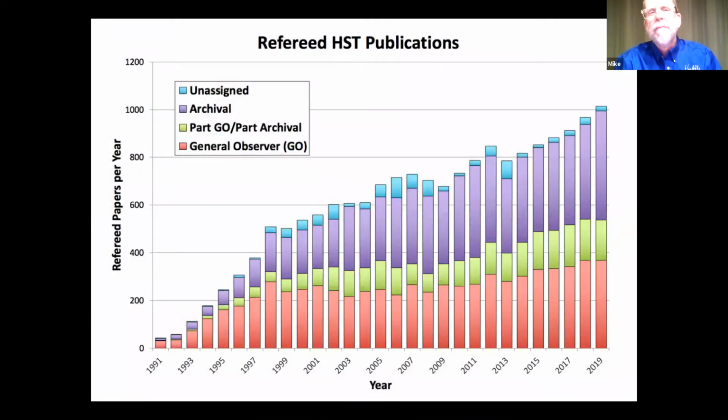But now, Hubble is about the science. In fact, I noticed someone had asked in the chat, I think it was Glenn, how long is NASA going to be funding Hubble? NASA has said that they'll keep funding Hubble as long as it continues to produce the science. And Hubble is producing science at an amazing rate.